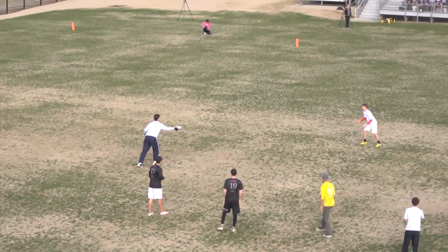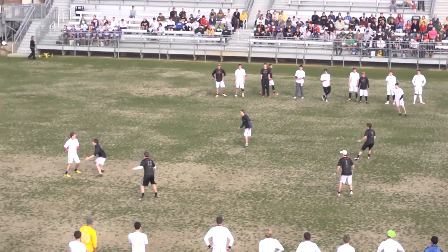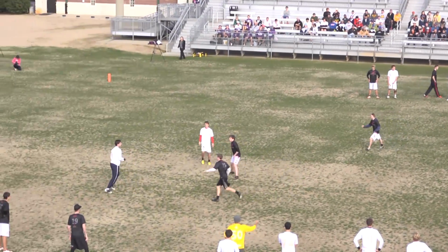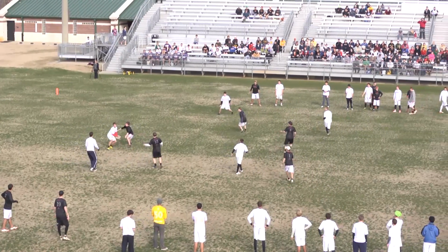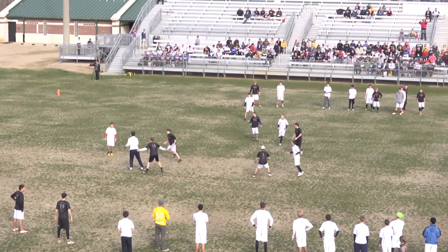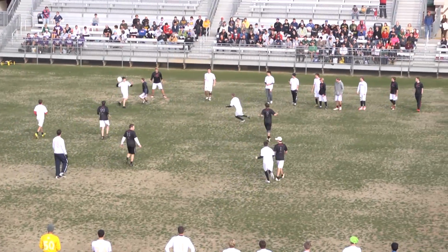All right, we're back. Here's Central Florida. Daniel Jacob with the disc. He's marked by number 15, Matthew Bryant. Jacob, centering it to Alex Bullock all the way around.